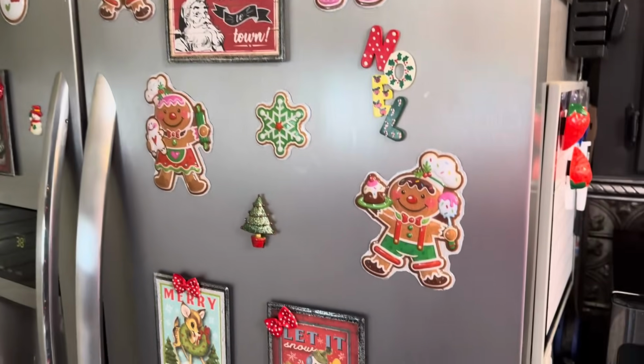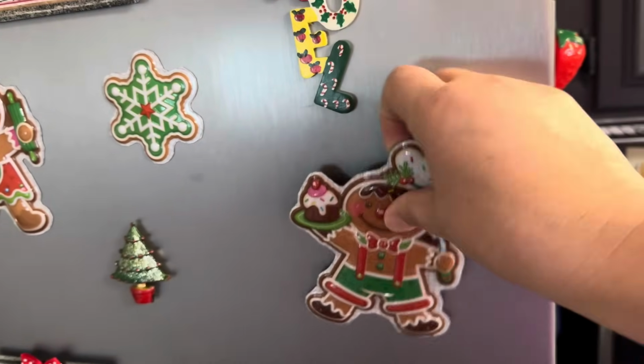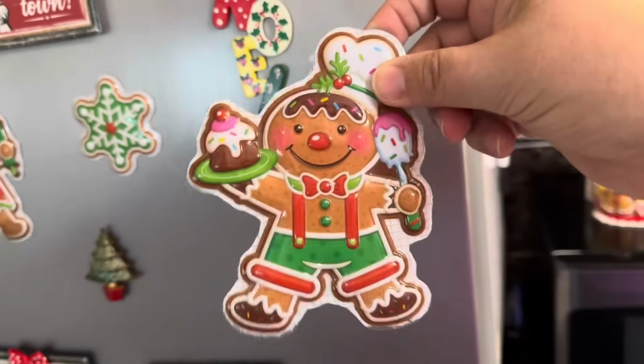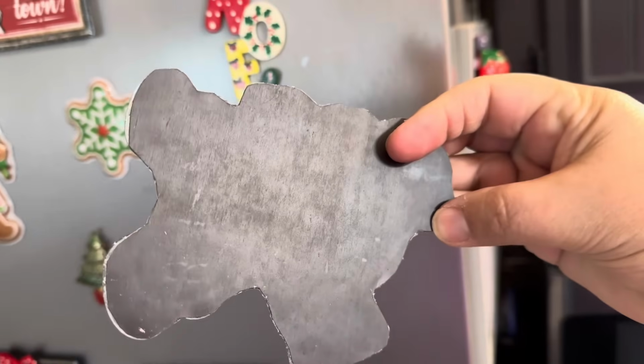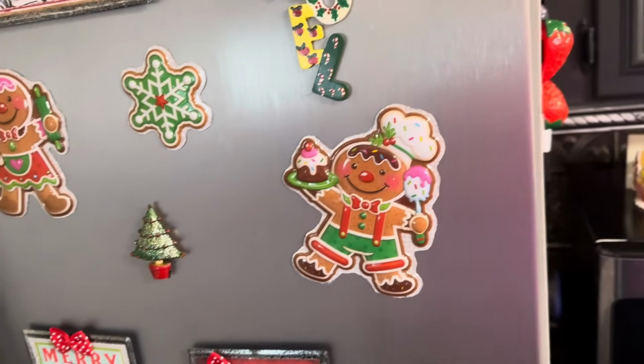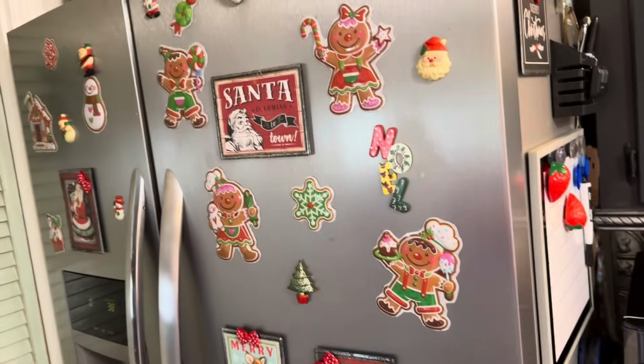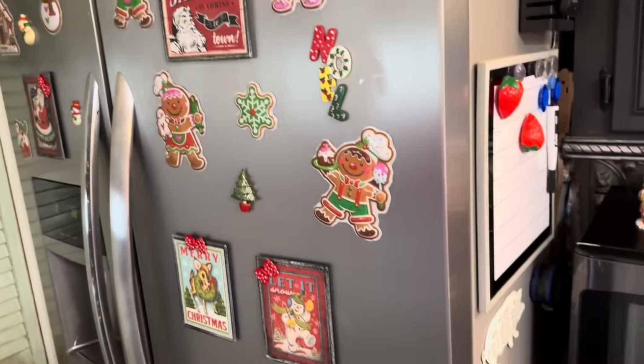I've mentioned this before. These are just some of those stickers you can get for the holidays. I found some magnetic paper and I glued them onto that and cut them out, so now they're magnets instead of stickers. My grandson loves playing with those.